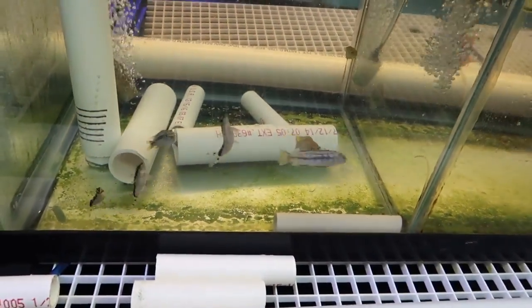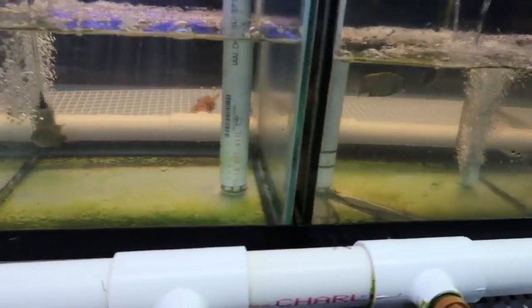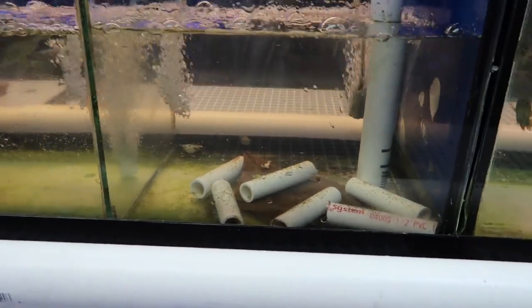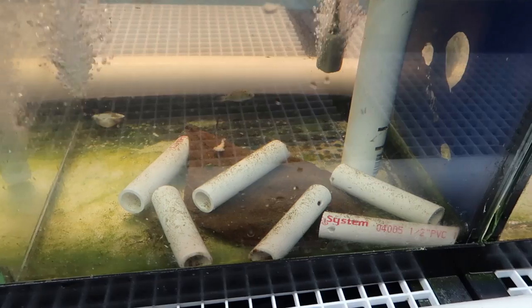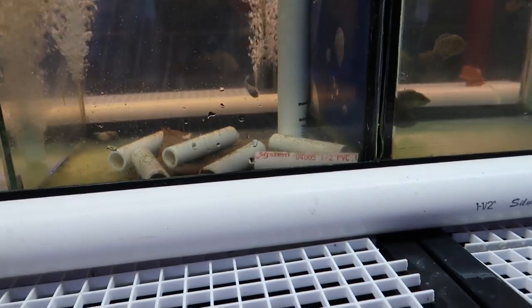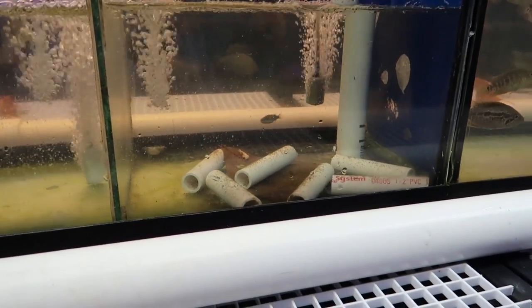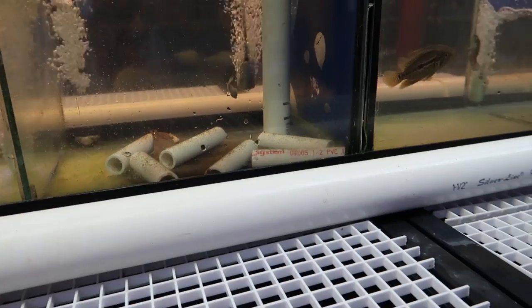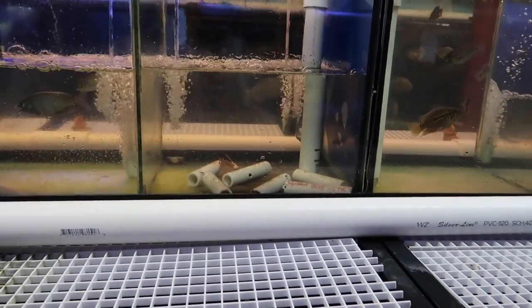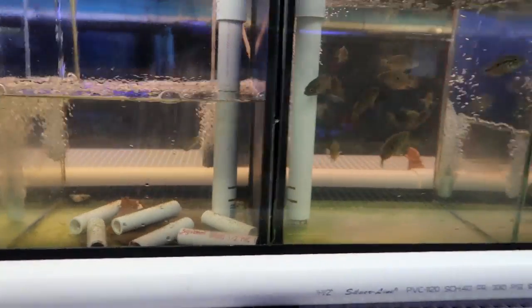Got some loaches and some cichlids over here. I guess it's water change time. Little puffer. Guessing that's a green spot puffer. Maybe. It's either a green spot or a figure eight, but he's not sitting still long enough or facing me for me to be able to tell. I think anyway. I don't see a sign. Yeah, figure eight slash green spot puffer. So there you go.